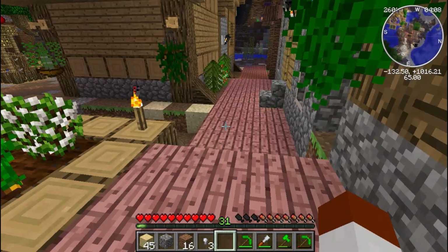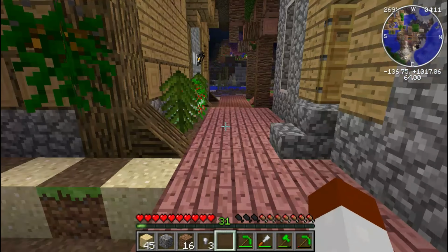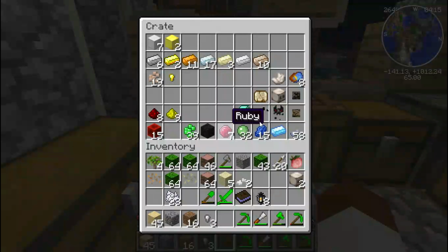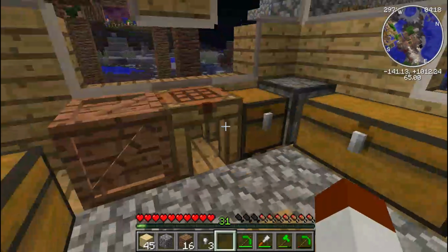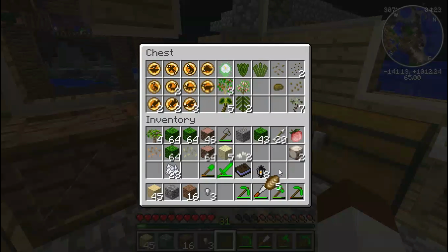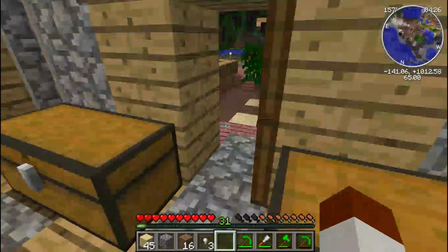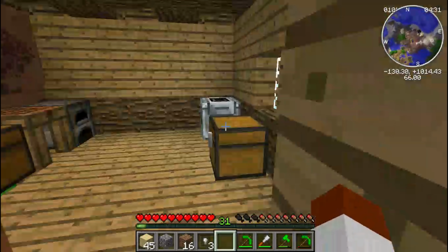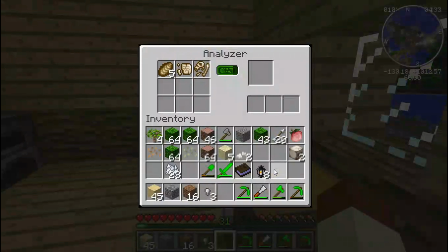Ooh, let me check the filters because I was clearing out this and I put all that into the filters. I have no idea what I have. Nothing. Ooh, more plant fossils. Here we go.